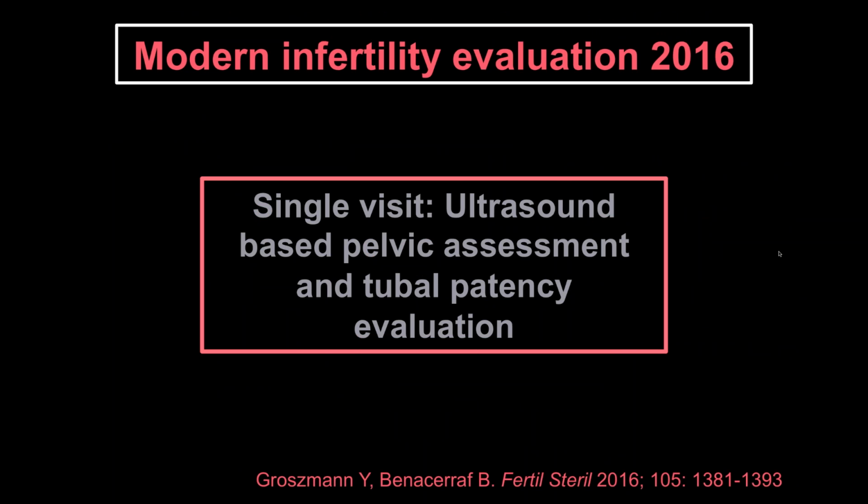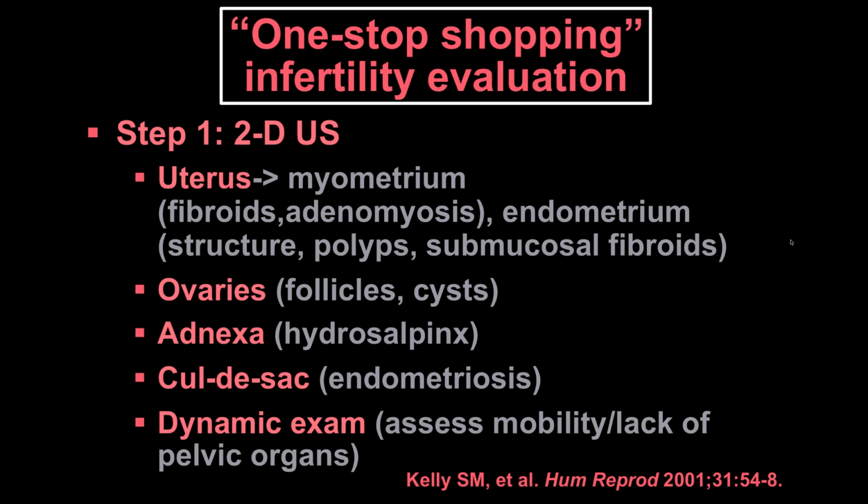So this is what we have proposed, and we published a paper in Fertility and Sterility this year. We entitle this the Modern Infertility Evaluation, and this is what I'm going to be presenting to you. The term one-stop shopping for the infertility evaluation was first used by Kelly and Campbell before even the advent of three-dimensional ultrasound. And now we have elaborated on it to include some newer techniques.